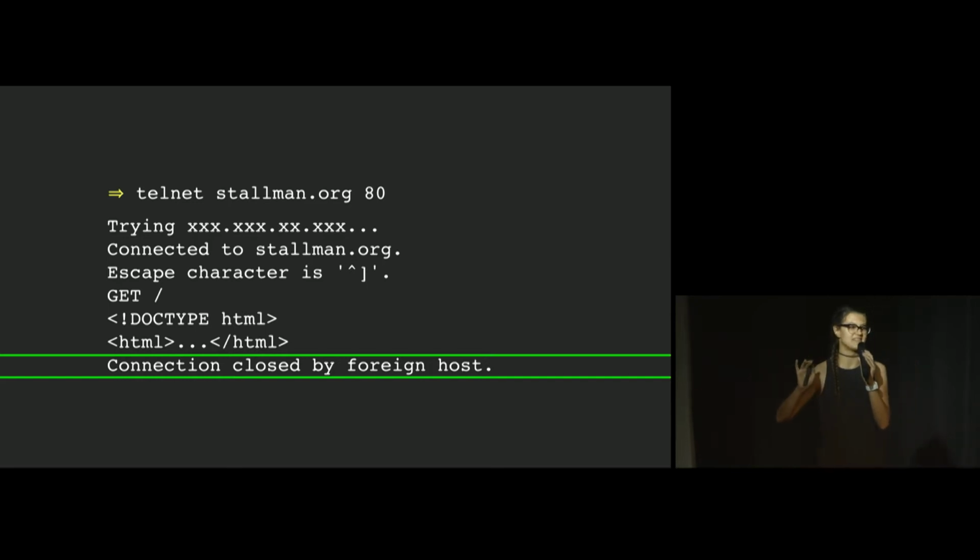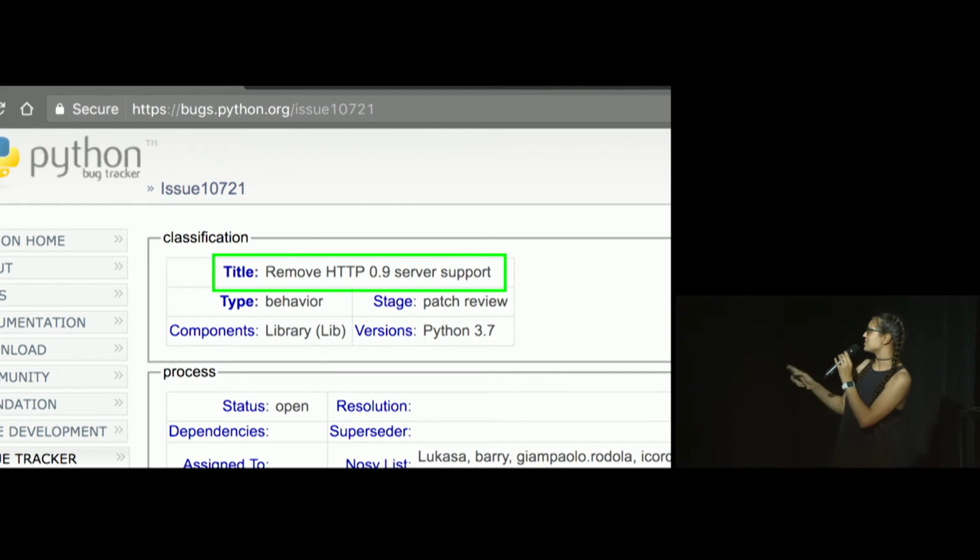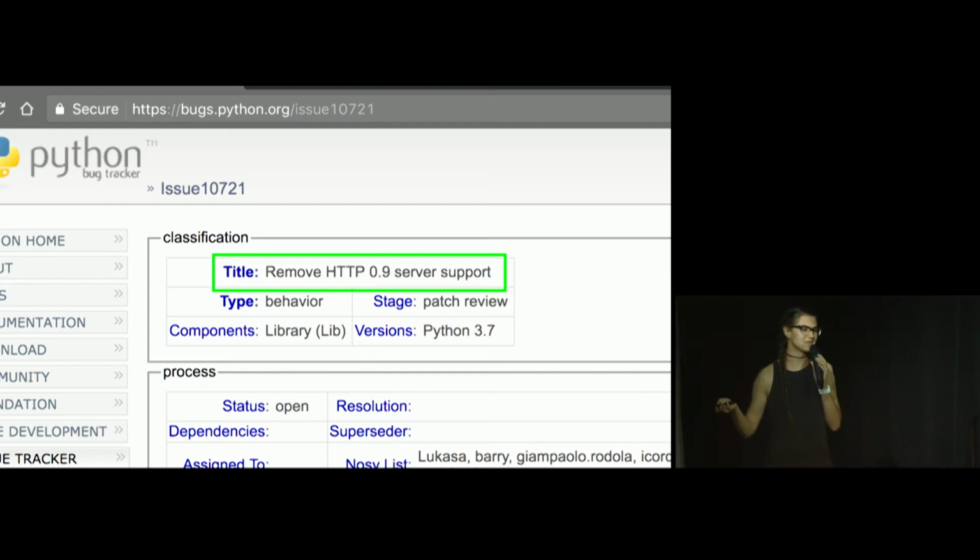There's no more than that. There are no headers, no request headers, no response headers. There are no live connections or anything that we have nowadays. And surprisingly, there are still servers that talk HTTP 0.9, and this is a bug that is open, about removing HTTP 0.9 server support from the HTTP server library, and it was opened in 2010, and it's actually still open. Nobody closed it. It's just like, let's keep on supporting 0.9 just for fun.